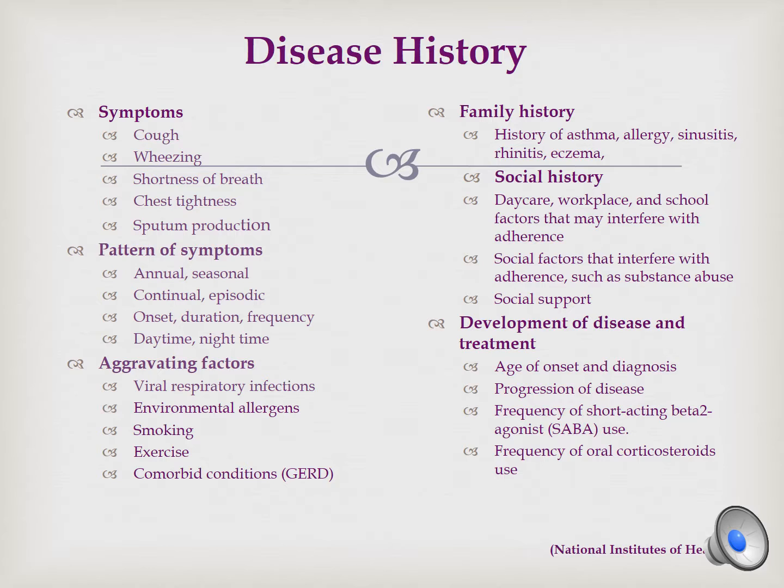Social history. Daycare, workplace, and social factors that may interfere with adherence, such as substance abuse. Social support. Asthma is a life-changing condition. Social support is important. Development of disease and at what age the diagnosis was developed. The progression of the disease, frequency of short-acting beta-2 agonist use, and frequency of corticosteroid use.